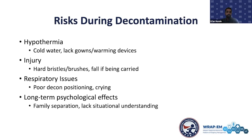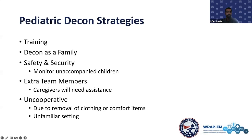Ultimately, the decon process can be scary for children, especially if they've been separated from their family. And in the moment, they may not be able to grasp what exactly is happening. With that in mind, identifying and tracking children through the decon process is important. For pediatric decon strategies, personnel helping with decontamination should receive training on the vulnerabilities of children and how to address these. Children may be accompanied or unaccompanied.